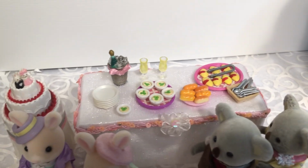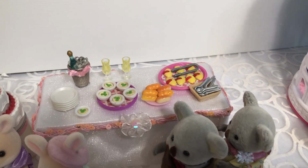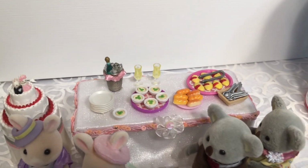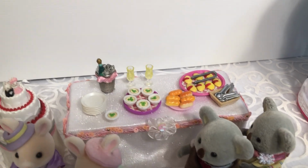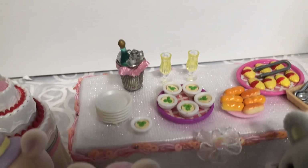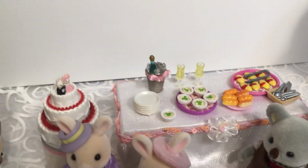I got the ice and the bottle and the two champagne glasses. They came with my wedding car, which I will show you in a minute. However, it didn't come with an ice bucket. So this is a thimble, if you can see. That's a thimble, and the ice and the little bottle fit in there perfectly.